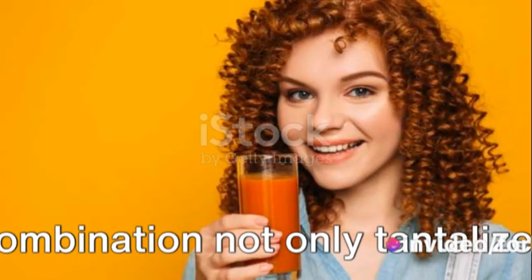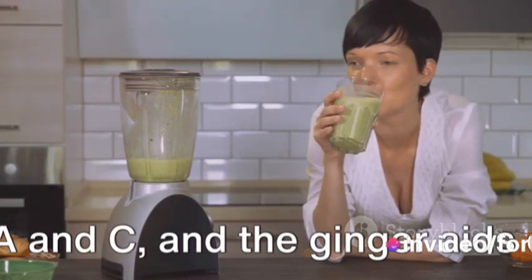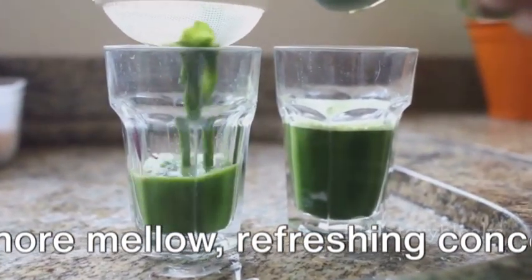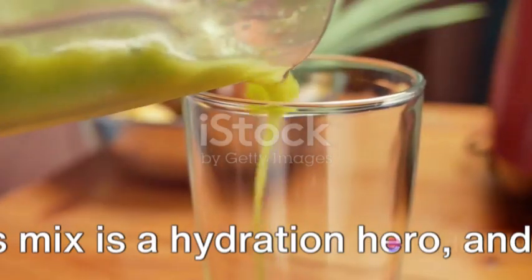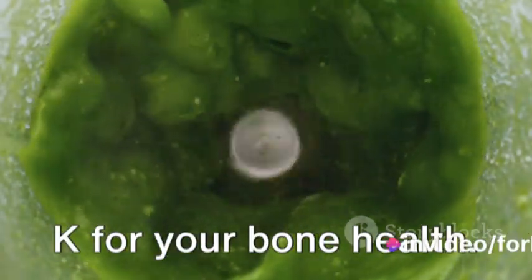This combination not only tantalizes your taste buds, but also packs a punch of vitamins A and C, and the ginger aids digestion. For a more mellow, refreshing concoction, consider the blend of kale, cucumber, and celery. This mix is a hydration hero, and the kale brings along its calcium and vitamin K for your bone health.